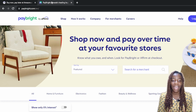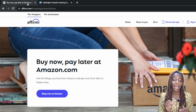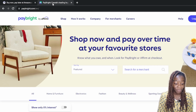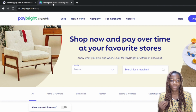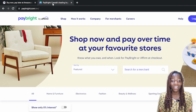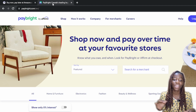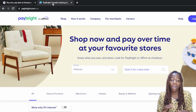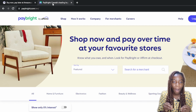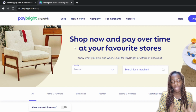So if you're the person who is bothered that your credit score is low, and you still want to sign up to this buy now, pay later feature, then Paybright is for you. If you're worried about your credit score, Paybright is for you. But remember, if you're using Paybright because you don't want to bother about a ridiculously increased interest fee because your credit score is low, and you're sure that you can keep up with the commitment of meeting up with the payment for each month, then Paybright is for you.